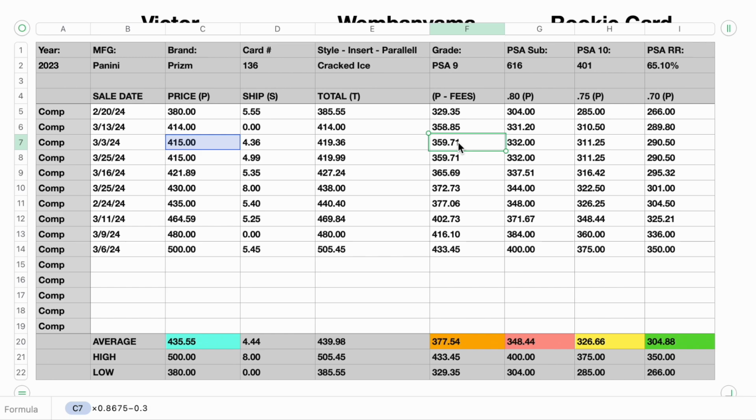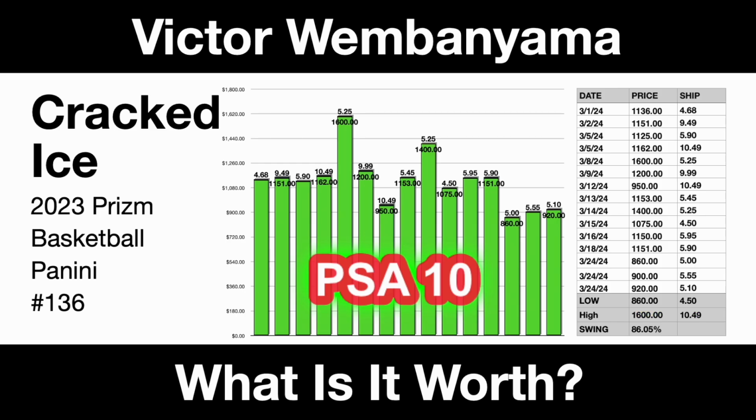359.71 gets you into the bottom third, so that 80%, 348 still stands. And going here, looks like 402 gets you into the top third of sales. So potential to swing a nice little chunk of change if you can get in from the bottom third to the top third, but automatically you're losing money if you're getting this card graded and getting back the 9. Bummer, right? Now, as far as the 10 is concerned, like I said, we had plenty come back.